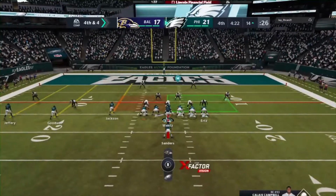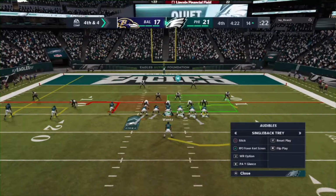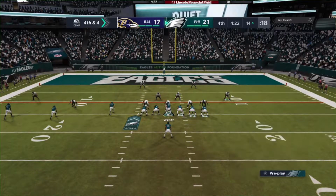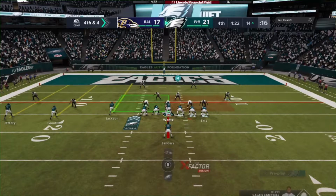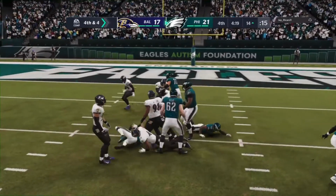And here's a big one now. Trying to hold this lead, they're going to go for it here on 4th down. Tighten up, tighten up, tighten up. Going for it with Sanders. And boy, this is going to be close.